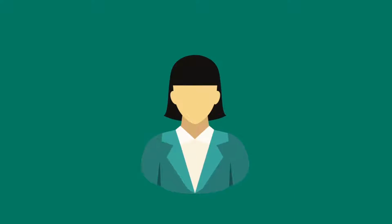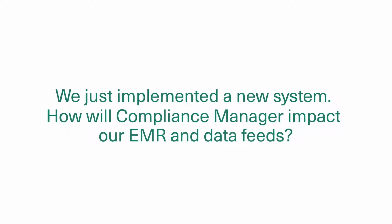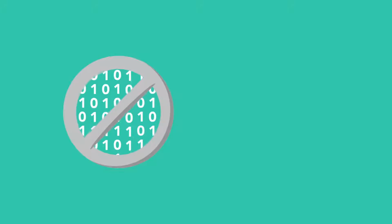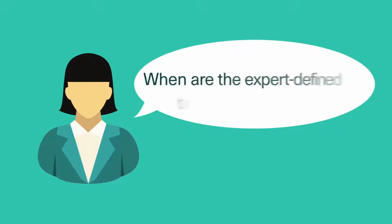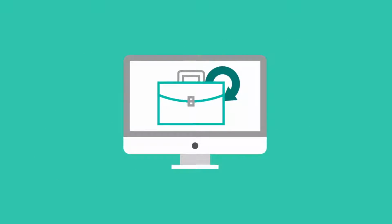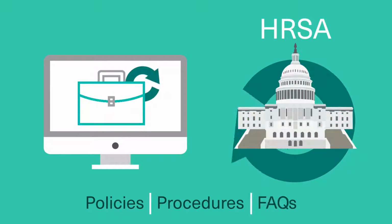After hearing about Compliance Manager, you may be thinking, we just implemented a new system. How will Compliance Manager impact our EMR and data feeds? There are no data feed requirements or IT integration for Compliance Manager. When are the expert-defined tasks updated? Compliance Manager content is updated after HRSA announces new policies, procedures, and FAQs.